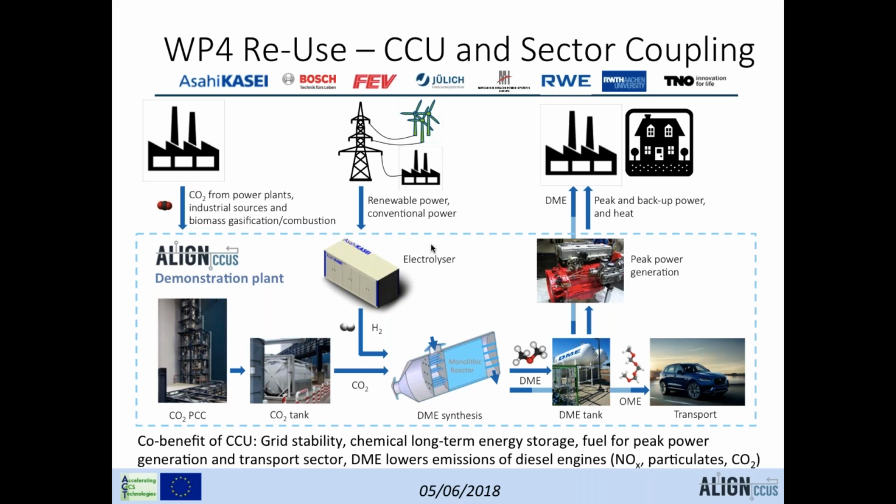DME can also be used as a raw material for the production of other fuels such as polyoxymethylene ethers, OME. Therefore, additionally, a passenger car will be modified to run on this OME fuel. This will demonstrate another possible implementation of CCU synthetic fuels. The technology chain demonstrated in the ALIGN-CCUS project has various co-benefits besides the substitution of fossil fuels by producing platform chemicals, methanol and DME, with many applications in different economic sectors.